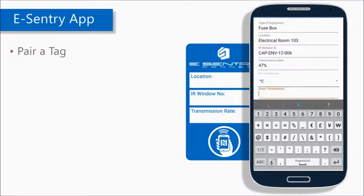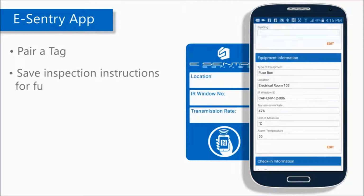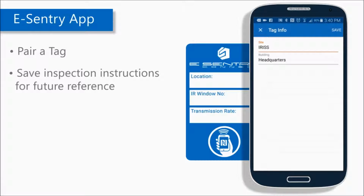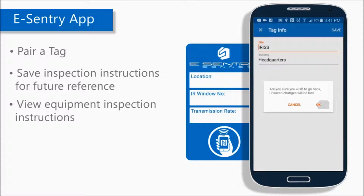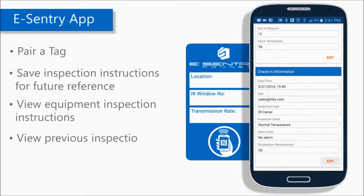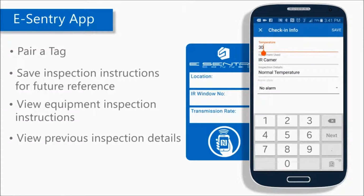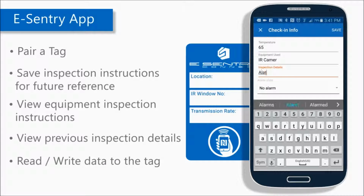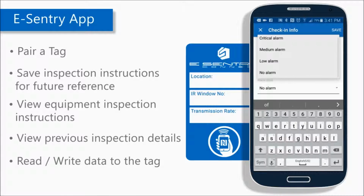When pairing a tag for the first time, information on camera transmission rate and recommended NETA maximum temperatures can be saved for future reference. In this way, another thermographer can view inspection instructions and pass-fail guidelines for the equipment being examined. He can also view the details of the last inspection performed before recording the latest measurements and, if necessary, putting the asset into an alarm condition.